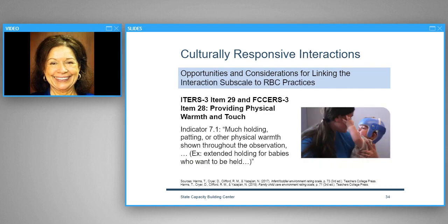ITERS item 29 and FECRS item 28 are about providing physical warmth and touch. In previous webinars, we've shared that touch should be individualized and adapted to support the temperament tendencies and preferences of each child. Now let's think about touch from a cultural perspective.